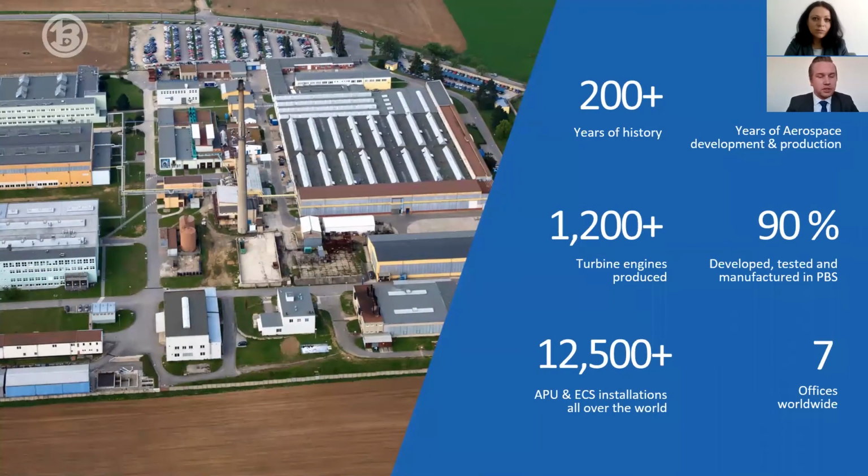PBS was established 200 years ago. Since that time, we have supplied more than 1,200 turbines as engines to customers. We have also provided more than 12,000 installations of APUs and ECS. I will explain that a little more later. Right now, we have 7 offices worldwide. One of them is PBS India. It's quite a new company. We are based in Bangalore.